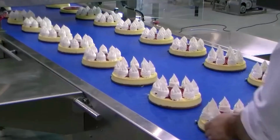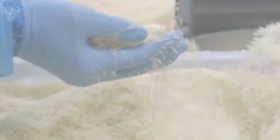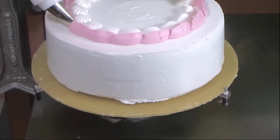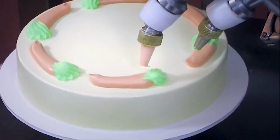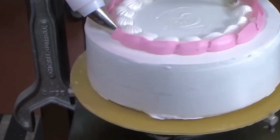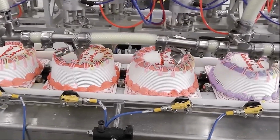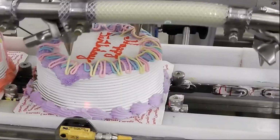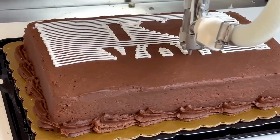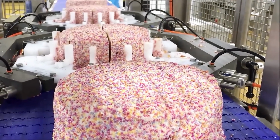From swirls to flowers and even carrots, these machines can do it all. Each design is made with precision and creativity, adding that special touch to every cake. Custom designs are crafted for special occasions, making every cake truly unique. The machines can pipe out personalized messages, intricate patterns, and even the robotic arms freely follow their will to make the cake perfectly decorated.